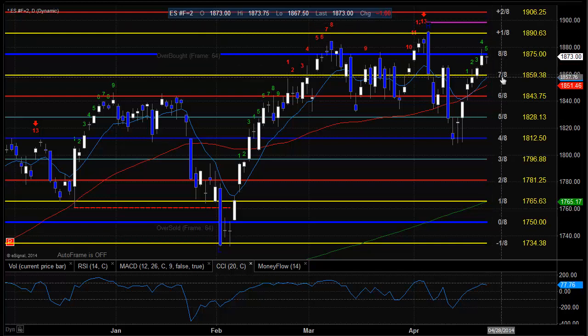If we do roll to the downside tomorrow, the 7/8 level is where that 10 EMA comes in, so that makes that 7/8 level, which is a minor level, more important. So the 1859, 1860 area is going to be important to the downside if we do take that direction tomorrow.